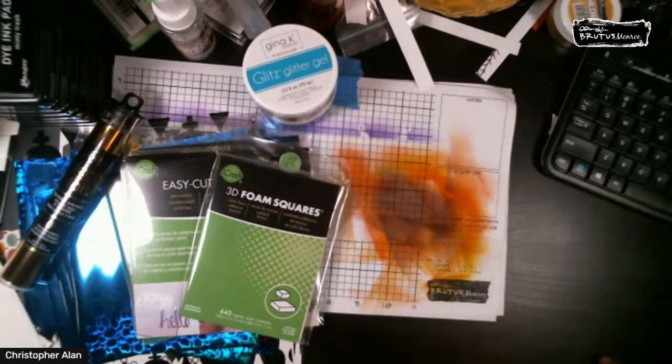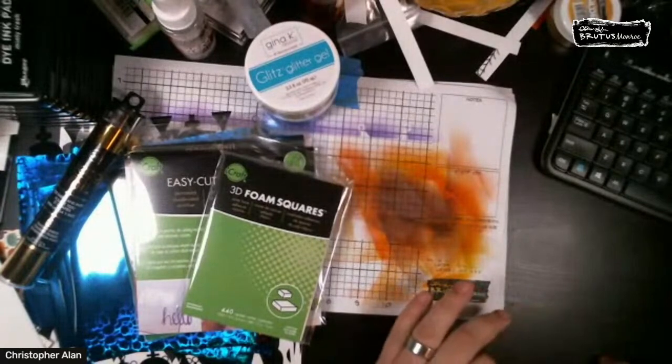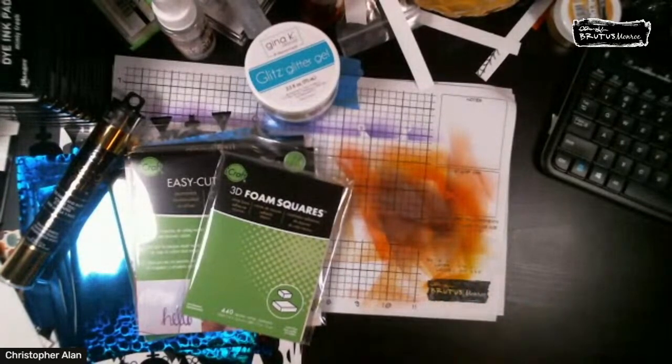So let's go ahead and I can tell you we have plenty of the foil. We've got more foil than you could ever imagine. The glitz is fun. It can also cover it well. Okay, that's what I'll do. That is what I will do.